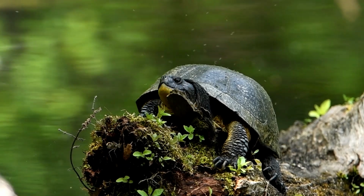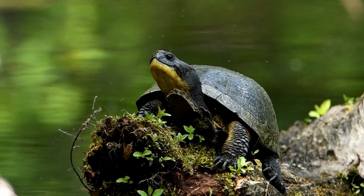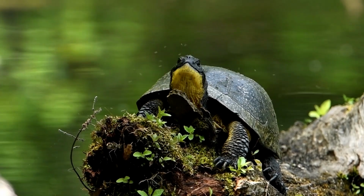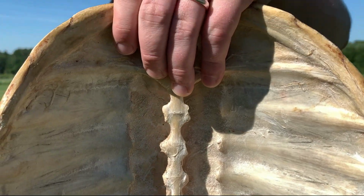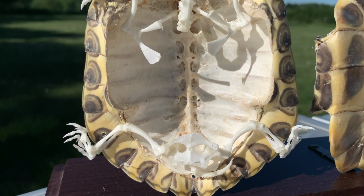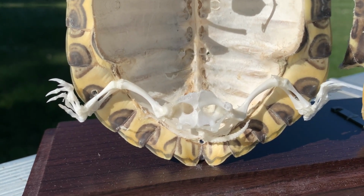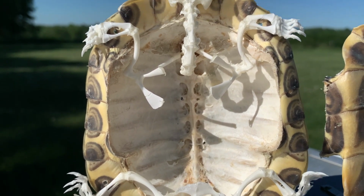Did you know that turtles can never leave their shells? Turtle shells are attached to their body. If we look at the inside of a turtle shell, we can see that some of their bones are fused together to create this shell. In fact, turtle shells are made up of about 50 different bones. So just like you grow with your bones, turtles do with their shells.